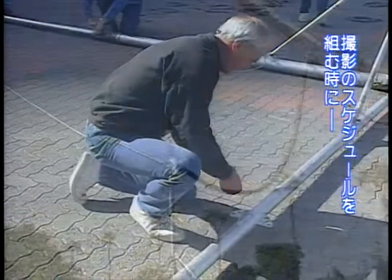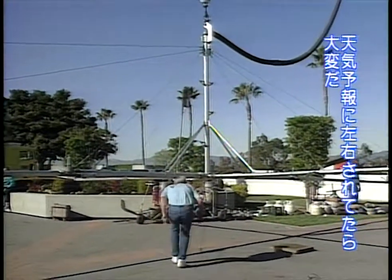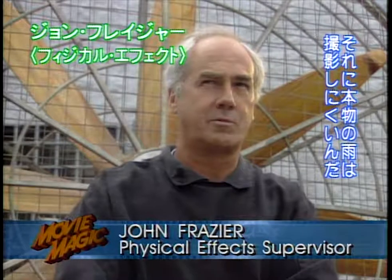There's no way that a producer could schedule his movie around when they think it's going to snow or when they think it's going to rain. The other thing is that real raindrops don't photograph. That's the biggest thing. We have to use special heads on our rain equipment to get bigger drops so that it actually will photograph. Even the earliest movies tried to replicate weather.